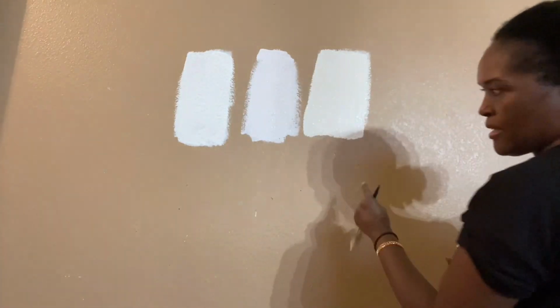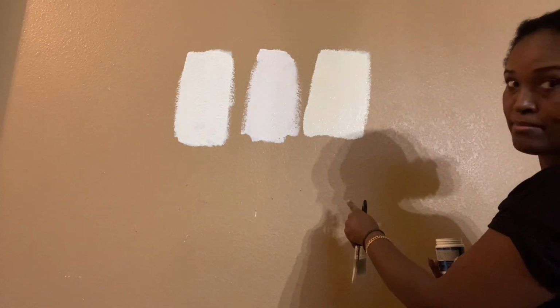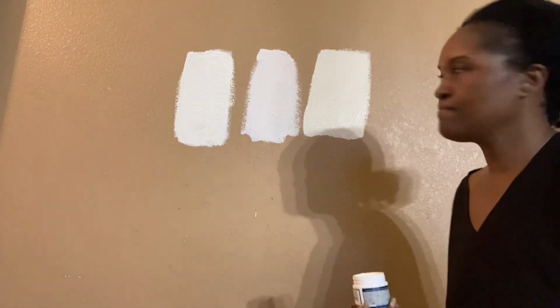This is why I don't want to paint. See, I always make a mess. This is why I'm done. Little dots here and there. I be having splatters on the floor. I don't want to do that.